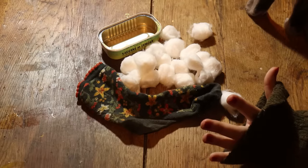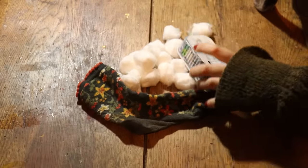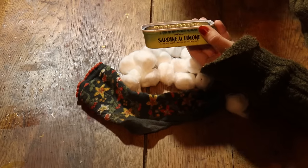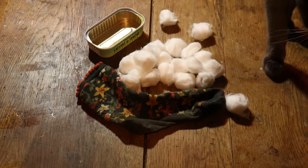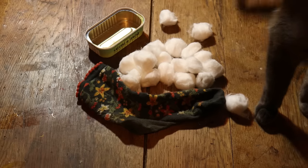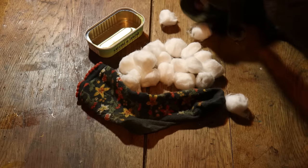So, starting with the top room, we have what everyone thinks about when you think about a borrower's bed: a sardine tin. We've had the sardines on toast for breakfast. It's delicious. This is probably why Sunny Cat isn't hanging about, because it probably smells a little bit like sardines in here. But they were in olive oil, so I couldn't give Sunny any.